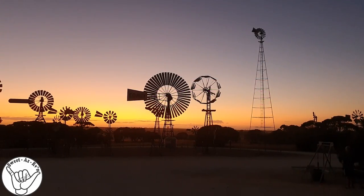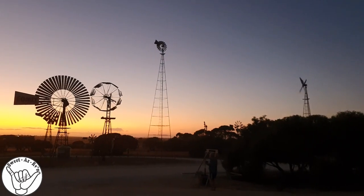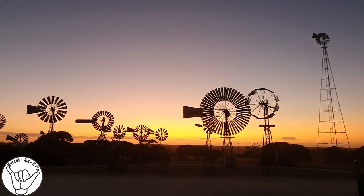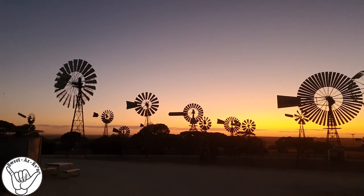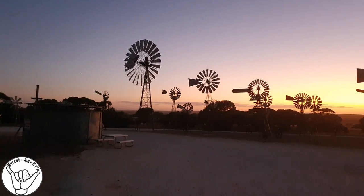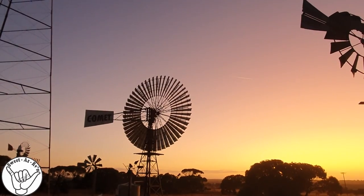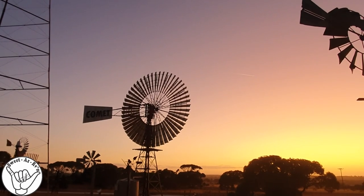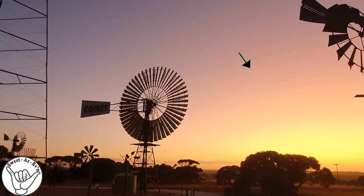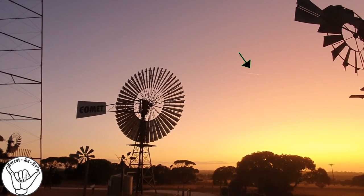Left our campsite early this morning. Well, we haven't with the vehicle, it's still there, but went walkabout. Come down to see the windmills during a sunrise. We missed our sunset. It wasn't very successful, but definitely the sunrise. There we go. The comet, and how fitting to see a plane that looks like a comet streaking across the sky.